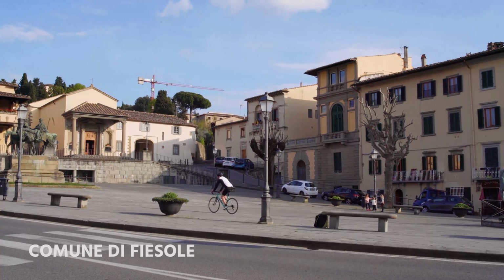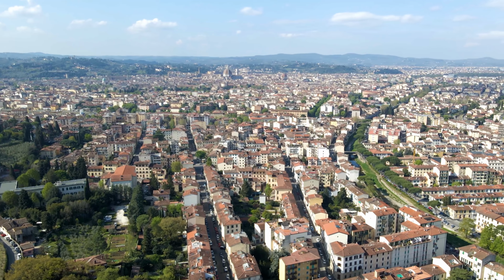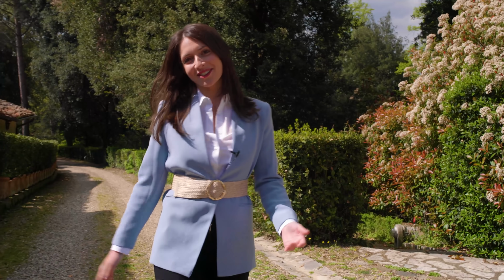Today we are in Florence, and the property that we are about to see is 3 kilometers from Fiesole, renowned for its Etruscan ruins, and 3 kilometers from Piazza Duomo in the center of Florence, which really needs no introduction.